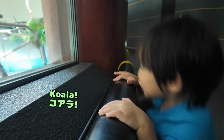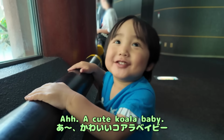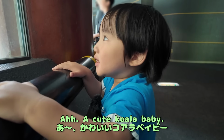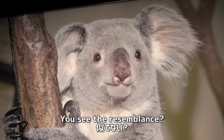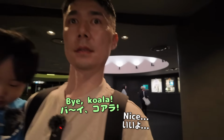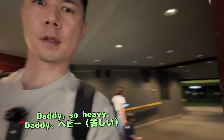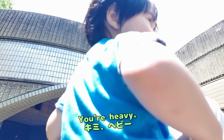Hey! Koala! Koala! Aww, a cute koala baby. You know, you kind of look like a koala. You see the resemblance? I'm so heavy. Yes, you are heavy. No, you're heavy. No, you're heavy.